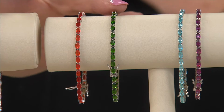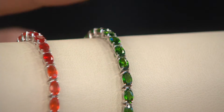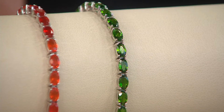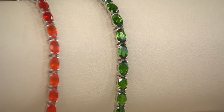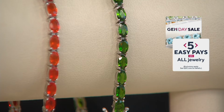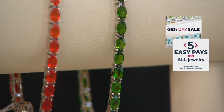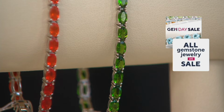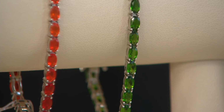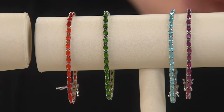Here's your chrome diopside. Over half of the original quantity is gone. Extra large is sold out. We have a few dozen in the extra small, fewer than 200 in small, medium, and large each. This chrome diopside is from Russia in Siberia, 3 months on a good year when they can mine this stone. That's it. These are all gemstones.